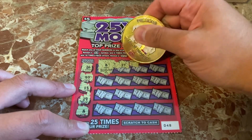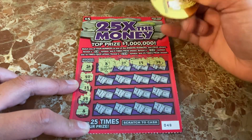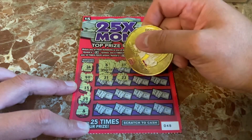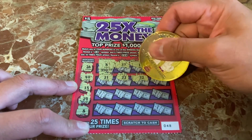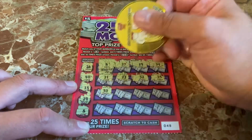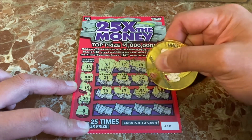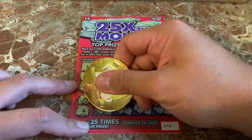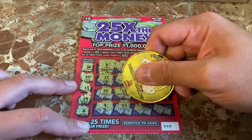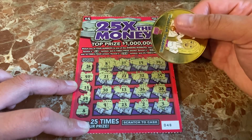37. No match. We've got 19. No match. 34. Nope. Next row, 21, 22, 32, and 35. We've got 30, 13, 36, and 28. Last row, 9, 23, 2, and another 3. Yep, so that's it.